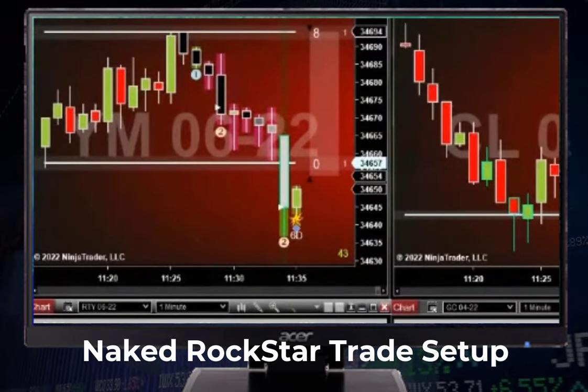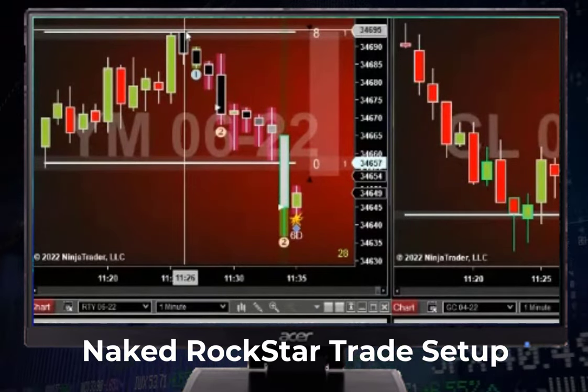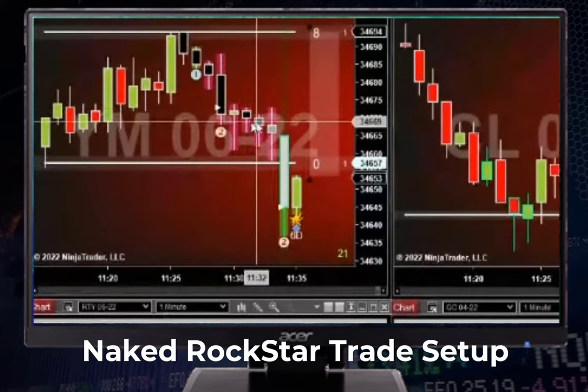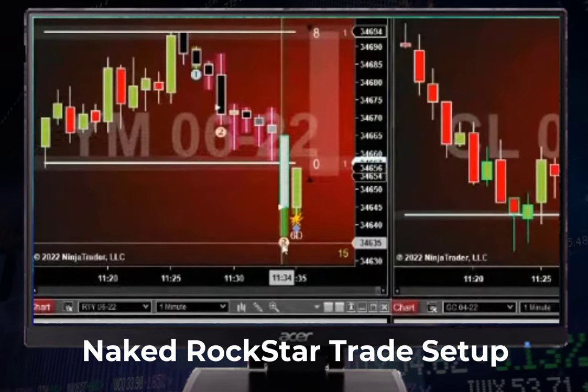Okay, so I bought the YM. It's a Naked RockStar trade, plus five. So you can see how we started dropping. We hit this pivot. Price nailed it and bounced right off of it. And we started dropping. Now notice the size of these bars. They're not all that big. And then suddenly we get this big push down.